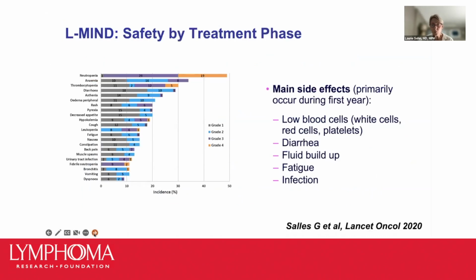Again, focusing on what are some of the side effects that we see with this treatment, which are listed on this side of the slide. The main side effects that were seen were some low white blood cells, red blood cells, and platelets, some bowel symptoms like diarrhea or fatigue, and some risk of infection. Most of these side effects, interestingly, were seen in the first year of treatment and were probably due more to the lenalidomide than the tafasitamab antibody.